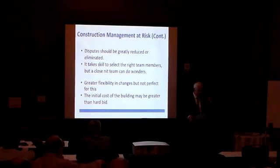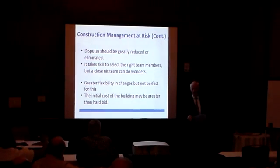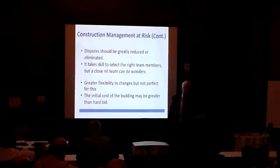You have tremendous flexibility in changes. It's not perfect by any stretch, but you do have a lot of flexibility for changes. I know in state work, they have what's known as the stated cost limitation, and that's the amount of money that's been allocated for that project, and that amount of money is going to be spent. Come hell or high water, they're going to spend X number of dollars. Y'all probably run into this situation fairly often.